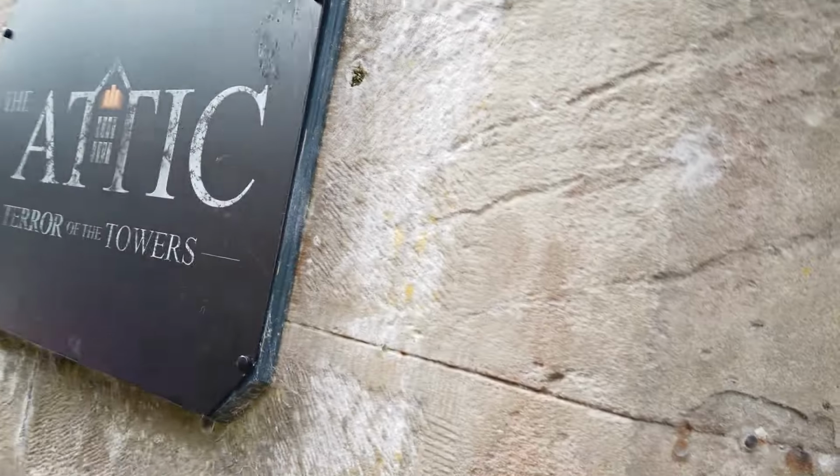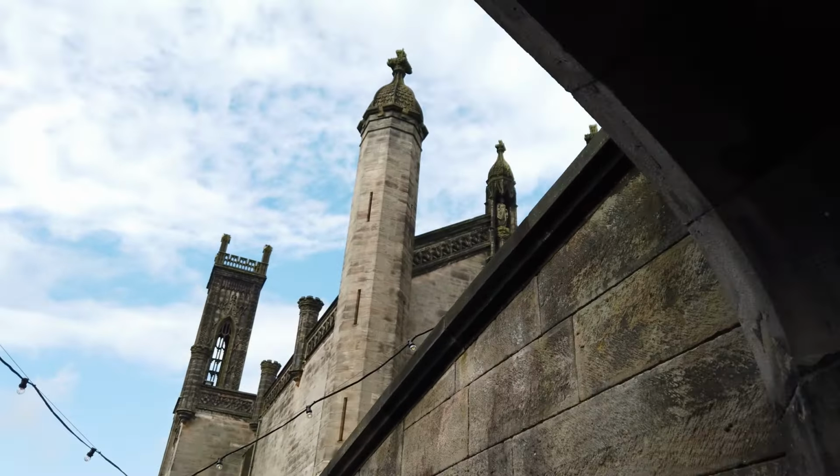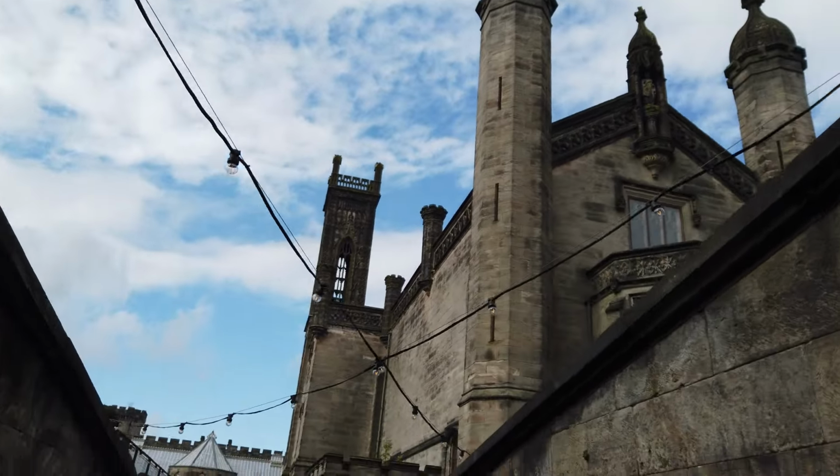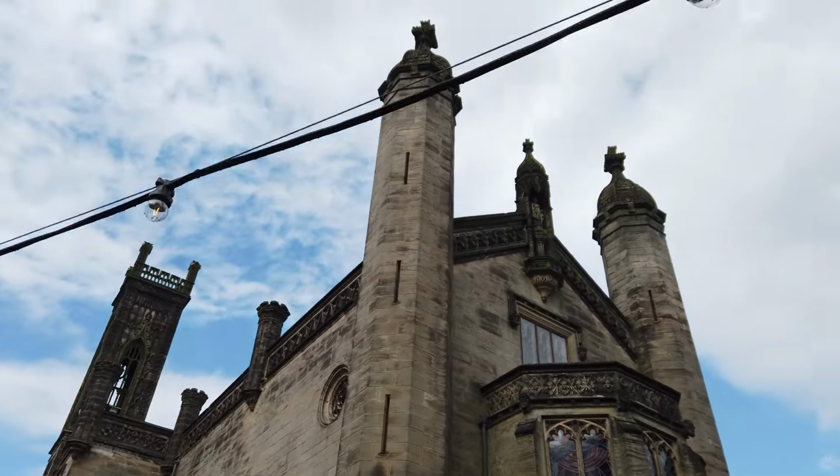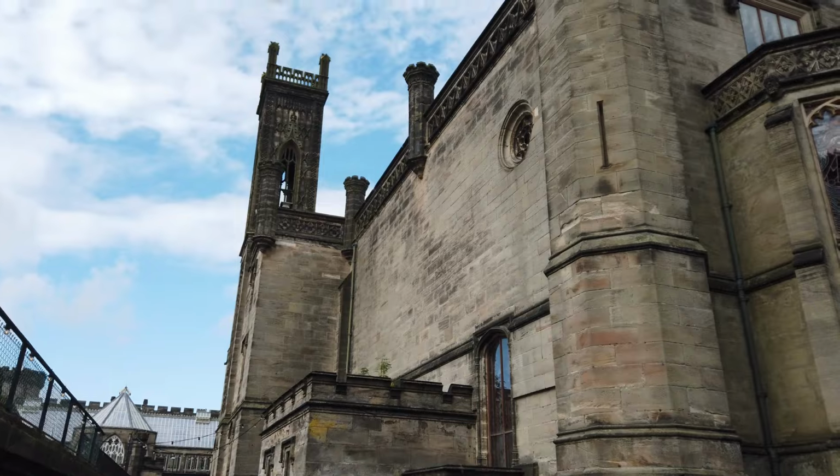Okay, on to the next one. Next up, we're doing the attic. It's just down from Hex. You enter into the gardens around the back. So we've done Mine Tours underneath the towers, and now we're going up into the top of the towers. It's literally built up in the top of them towers up there. In the attic. That's why it's called the attic.